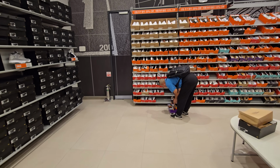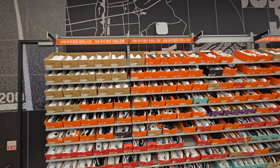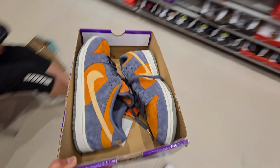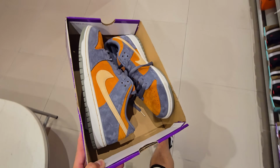This looks like a regular Nike factory store. Here they do have the same deal, 25% off. Looks like all clothing and then 50% off all apparel. I see more of these on the shelves. I see a bunch of 10s, but look, 10 and a half. I'm gonna try these on.